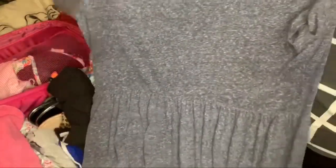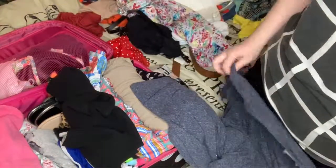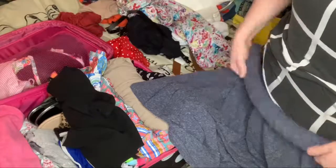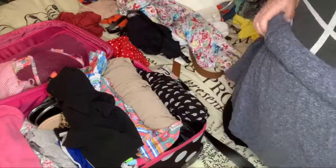It's like a wee basic ASOS dress, and it just goes in and out. It's kind of like a, what do you call it? I don't even know what kind of dress you call it, but this is so, so comfy. So I want to take this just to lounge in.